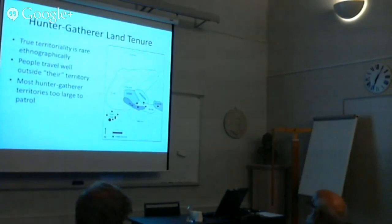We don't see people marking territories until it's really true territoriality. When boundaries do get marked in California, Native peoples of California in places would mark their boundaries, they would put special marks on trees. And it was all a way of telling people, you should not go past this tree. This is our territory. And when you see edges being marked, it's the beginnings of people trying to patrol borders. But the territories in California were very small.